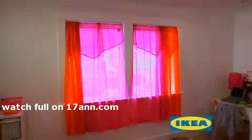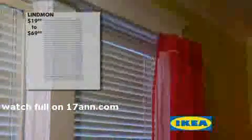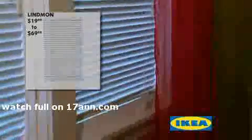We also needed to bring in some extra window treatments in the room. If you remember from earlier, there were just simple shears over the windows, which didn't really provide any privacy. We decided to bring in some white wooden Linman blinds. They add one more level of architectural detail to the room and also provide that much needed privacy.